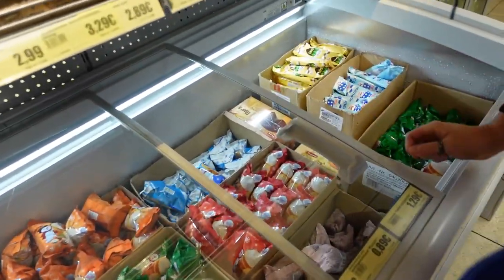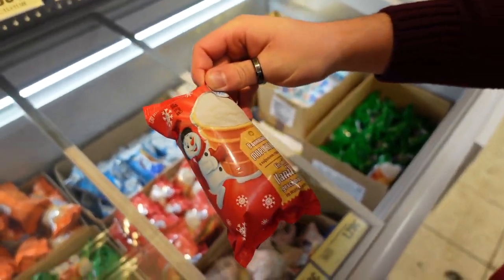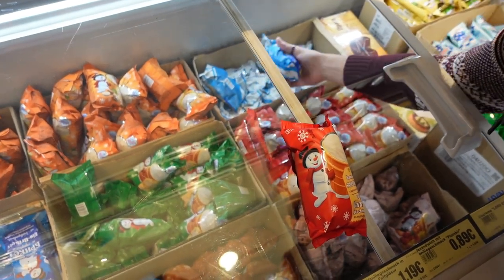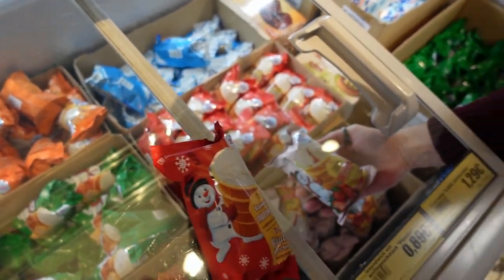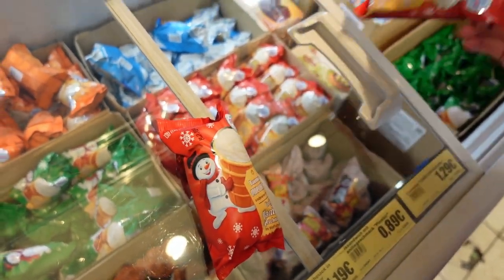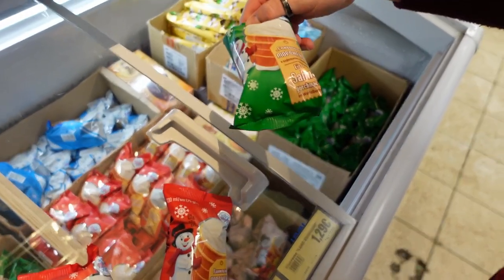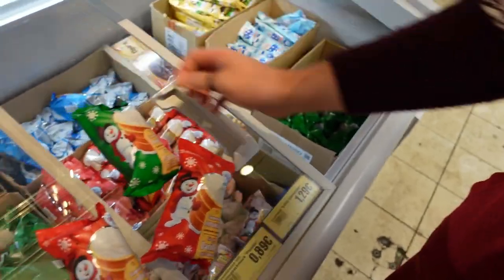And I don't care if it's winter. I am eating ice cream every time of the year. This is vanilla, yeah. Do you also want vanilla or something else? What is that one? Caramel. No. Here's strawberry. No, vanilla. Oh, what is this? Mocha. Same, vanilla. This is with cream taste. Oh, I'm curious. It's so cold.